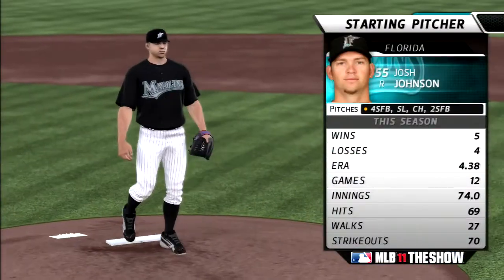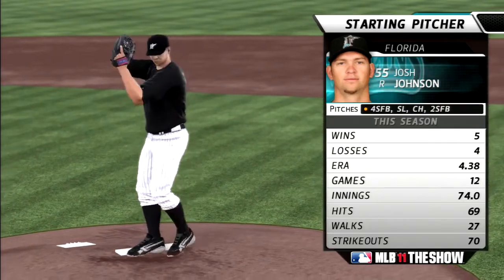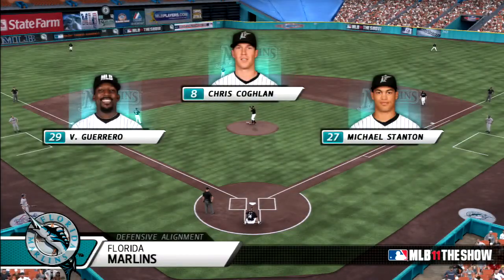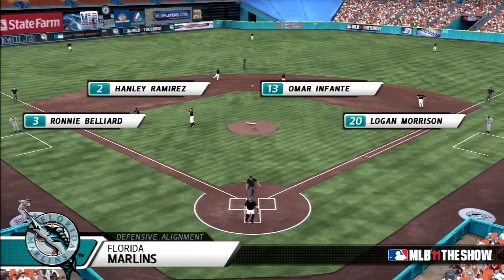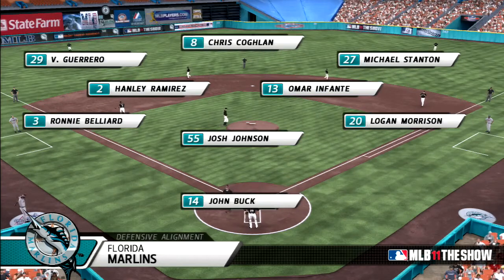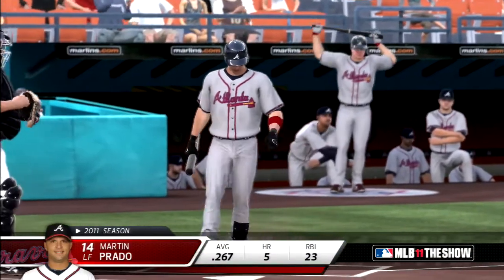And on the mound to face this lineup, there you see the numbers for the hard-throwing right-hander Josh Johnson. And in the field, the Marlins will align themselves like this. Standing in is leadoff man Martin Prado, as we're just about set to get this one underway.